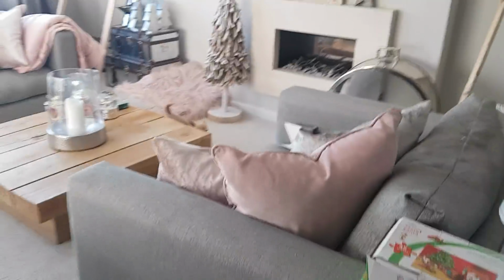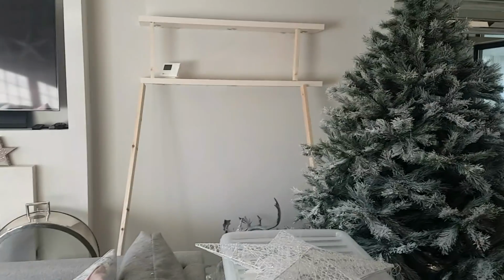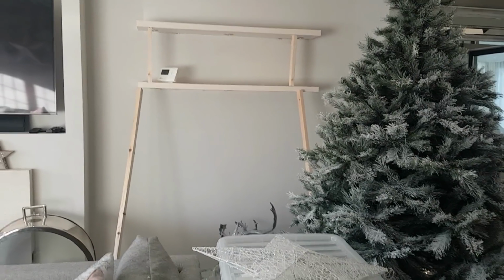So this is how I've got to move the tree as well. And of course the lounge still looks an absolute mess. I've got to move the tree because we've had the shelves being put back up.